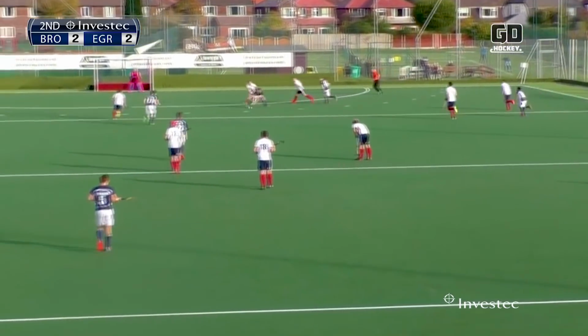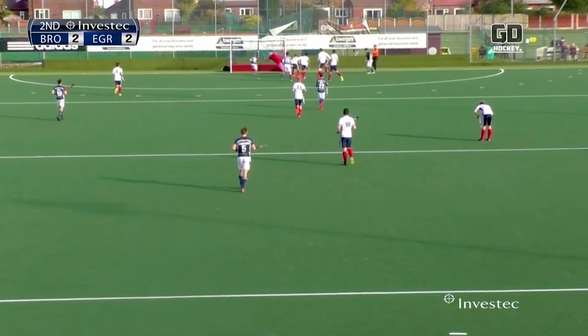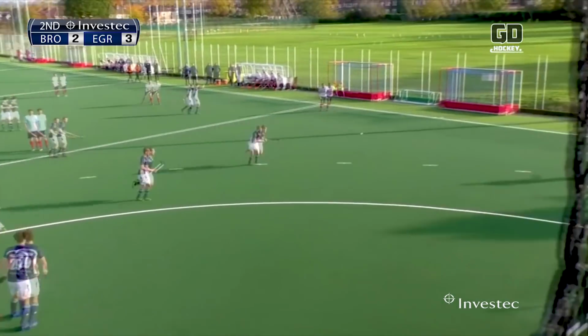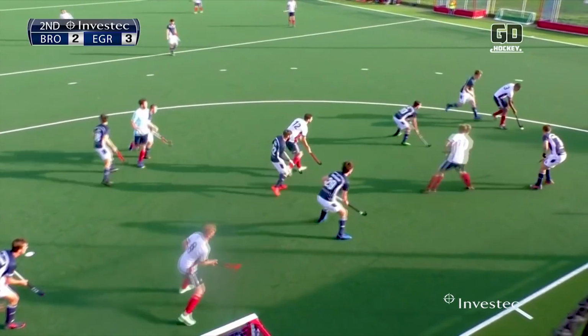Samad Suleiman must have thought he'd won it for East Grinstead when he converted in the 68th minute. But once more, Brooklands went up to the other end and immediately scored through Thomas Russell, meaning the points were shared.